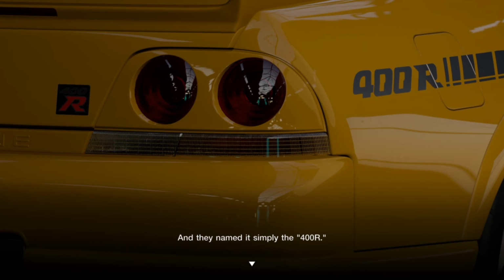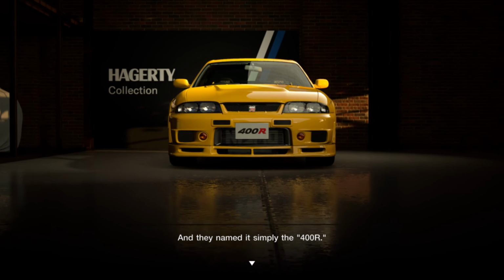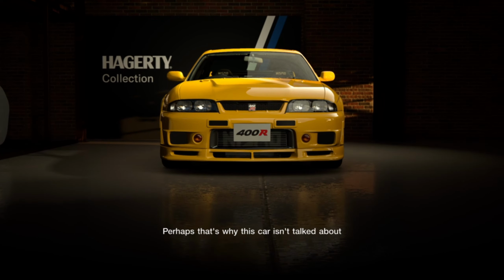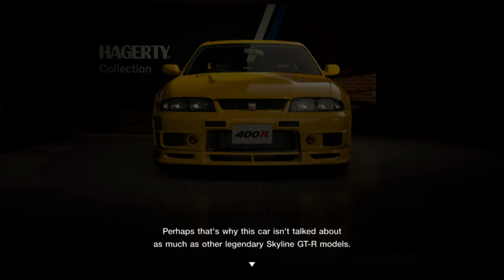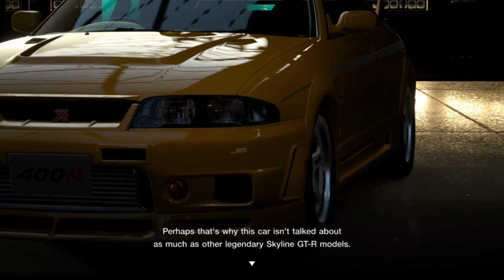Yeah, Nismo 400R. Alright, this is what I want to say. This is a timeless classic, to be honest. Perhaps that's why this car isn't talked about as much as other legendary Skyline GT-R models.